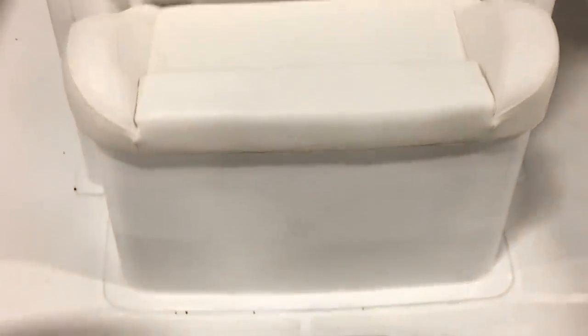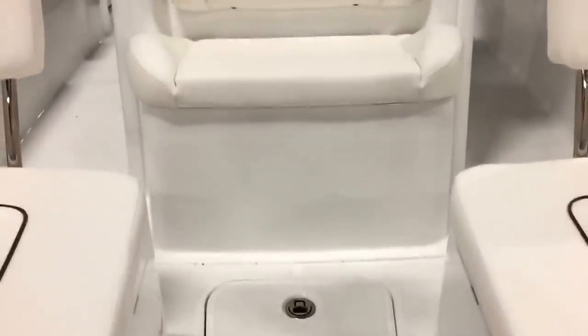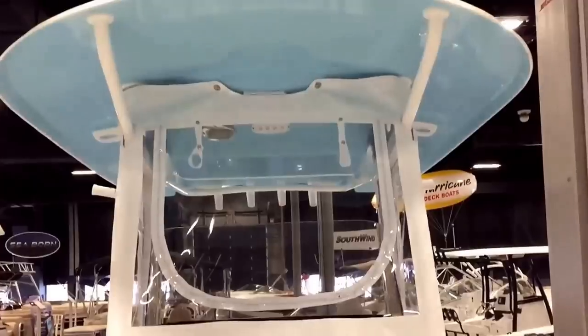Our seat in the front of the boat is huge, high, and wide, and can fit 2 people on it. You know, some of the competitors are very small seats. 1 person fits on there, uncomfortable, low. Here's a shot from the bow. Your box in the floor here to store more fish, storage, or whatever you need.